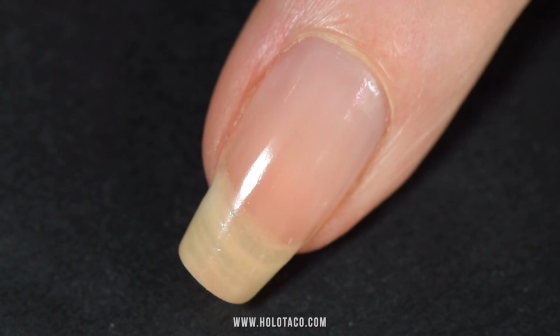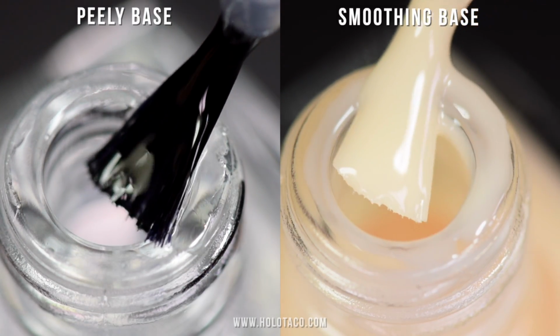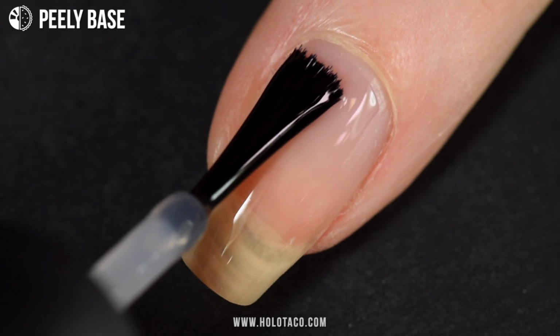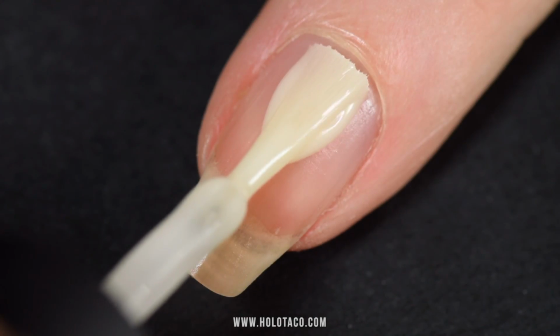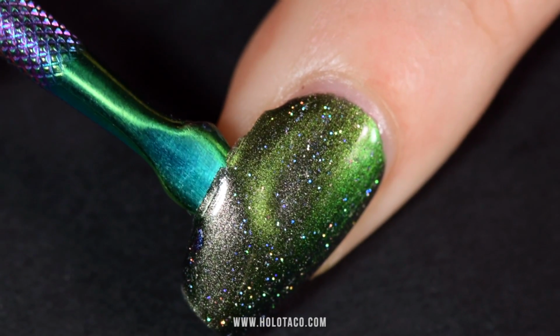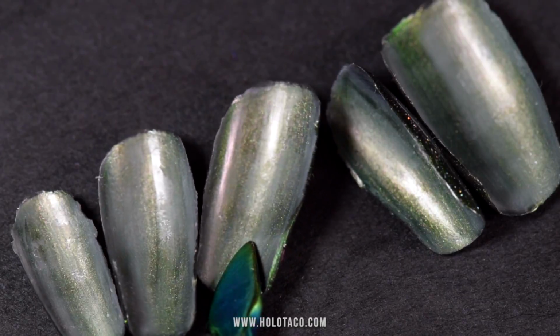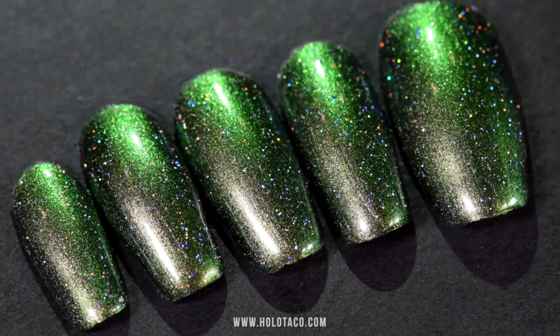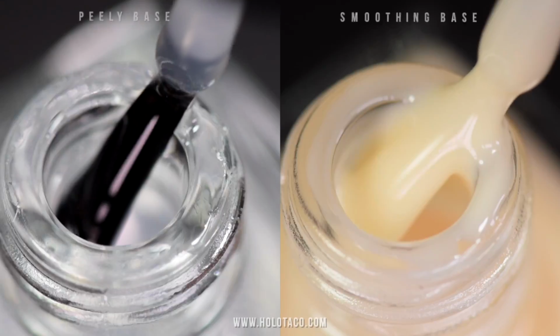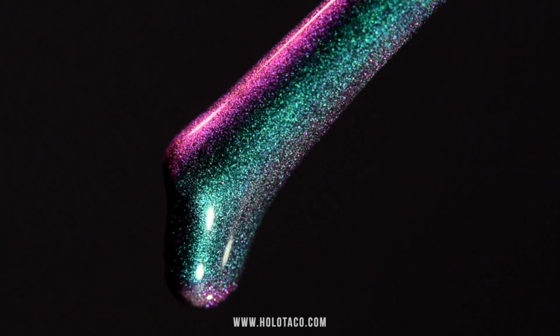Also, fun fact, if you did not know, you can use peely base under smoothing base, and that helps create a smoother surface on which to apply multichrome polishes, and it still pops off. After a few days, I popped that combo off here, and you can see that smoothing base is the milky layer. So as long as you put smoothing base on top of peely base, then it will work. It does not work the other way around, in case you were wondering. Alright, back to the multichrome.